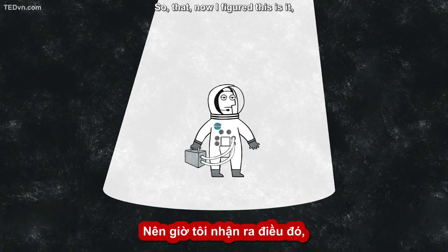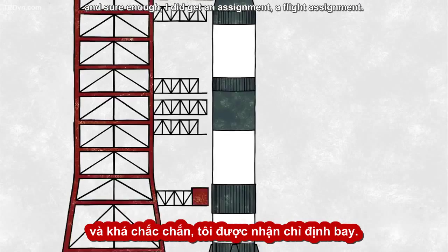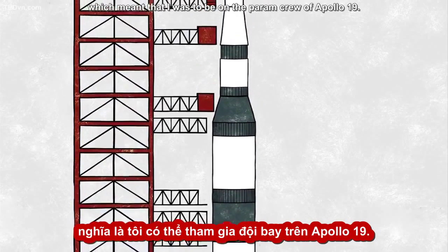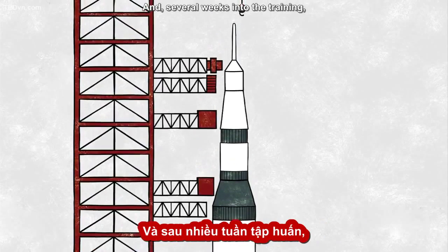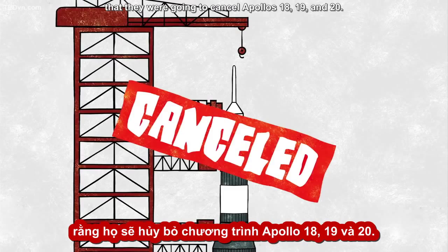So now I figured this is it, and sure enough, I did get a flight assignment. I was assigned to the backup crew of Apollo 16, which meant that I was to be on the prime crew of Apollo 19. And several weeks into the training, NASA made the surprise announcement that they were going to cancel Apollos 18, 19, and 20.